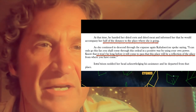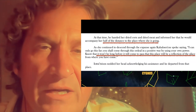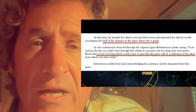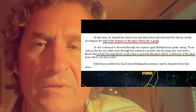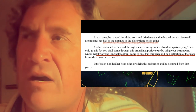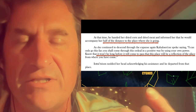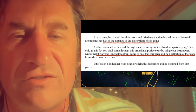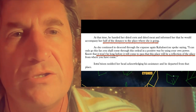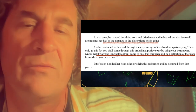So Gahasarine says, I can only go this far. You shall come through this ordeal in a positive way. I should have read the whole quote, so I'm reading it now: you shall come through this ordeal in a positive way by using your own power. This is a very profound thing. If this is talking about being cast down into this world where we are, the last heavenly being that's accompanying her on the way down says to her, I can only go with you this far, but you shall come through this ordeal in a positive way by using your own power. You're not going to rely on me.